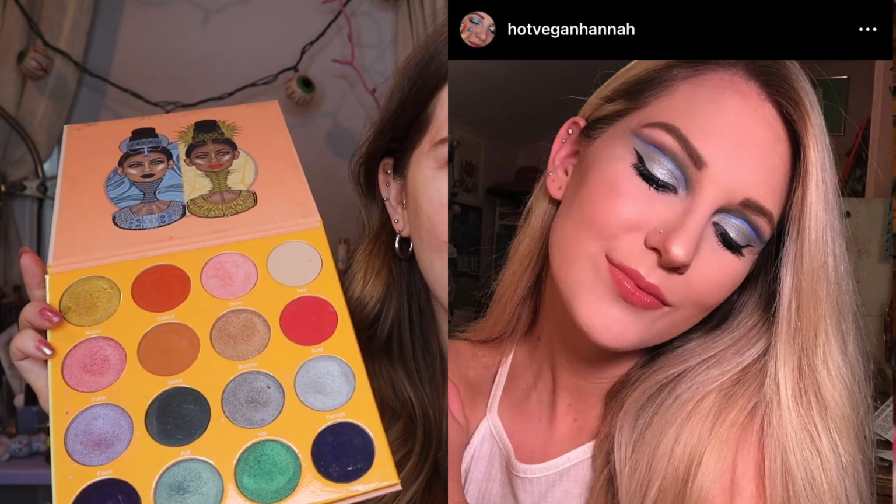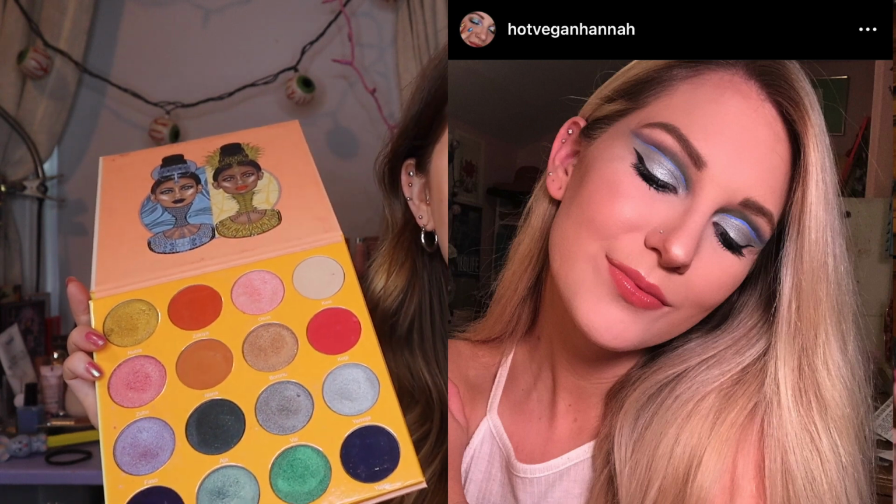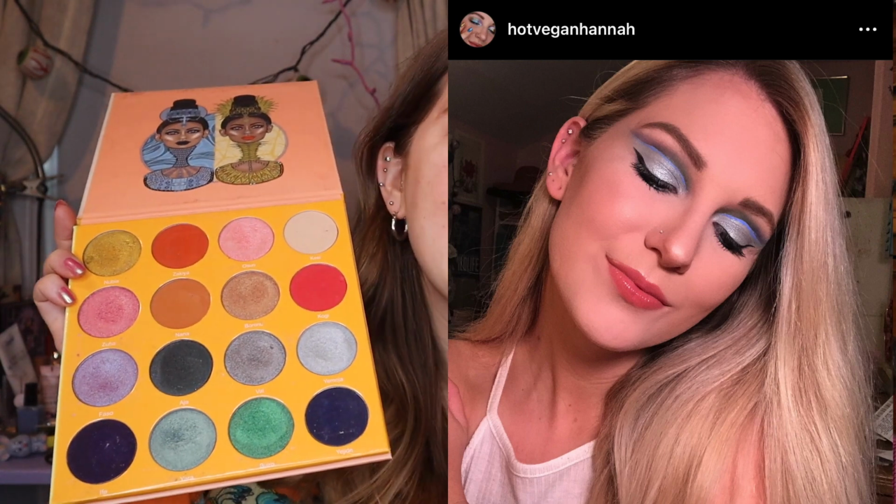I feel like that's what brings the look together, and if I didn't have the blue liner, it wouldn't look so good. So all that to say, I think the thing with this palette that contributed most to the look is this blue shimmer. And I have other blue shimmers, and I don't have a blue liquid liner like that. So I feel like that would be more on my list, and that would be more conducive to me making that look again than this palette is.